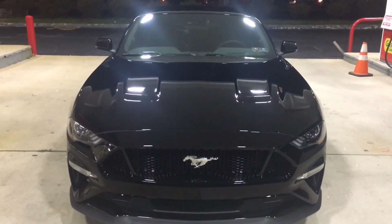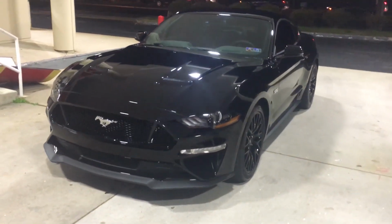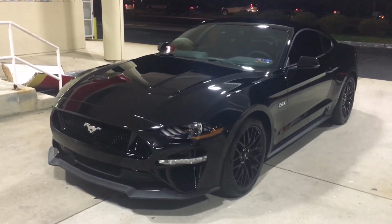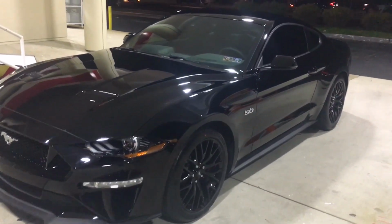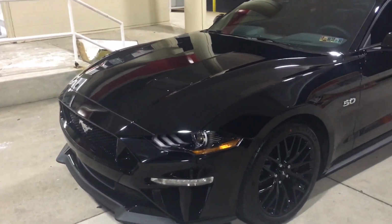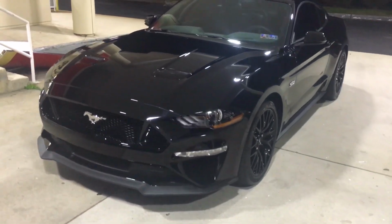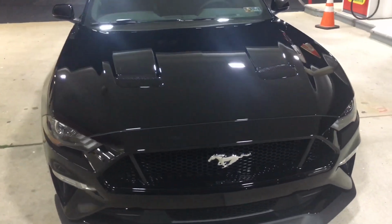Speechless. So of course, just to reiterate, if you're just coming to this channel first time, 2018 Mustang GT Performance Pack, 10-speed auto, has 15% tint on the back windows, nothing on the front windshield, and I just got ceramic coating done. And obviously it's nighttime, didn't get any day shots, but I want to get this out to you guys.